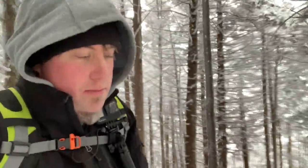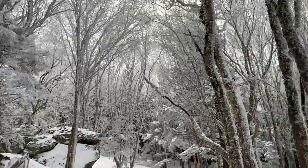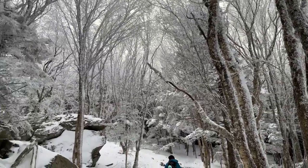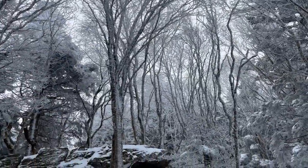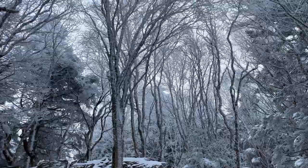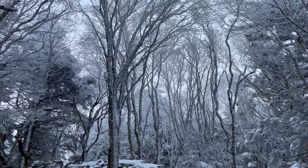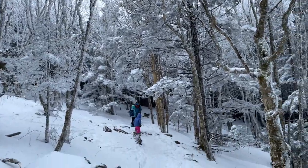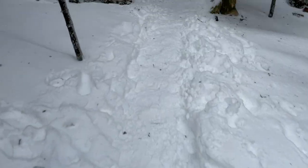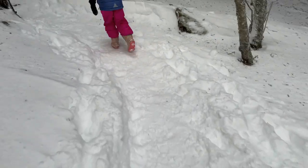Once you're in the cover of woods, it's not so bad. But honestly, it's so beautiful, I don't even think it really matters. It's just really pretty. Just listen to the sound of the trees creaking in the wind. So cool. Some of the path where the water goes through is obviously icy, but everything else is just packed down snow. I'd say probably a good 5 inches in some places.